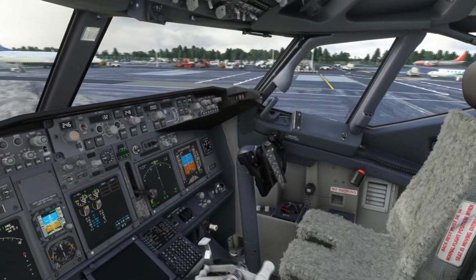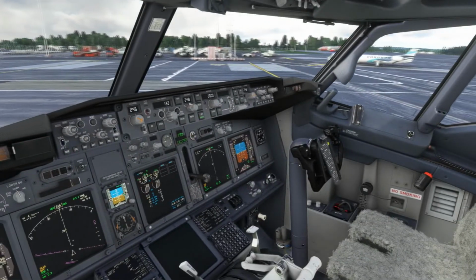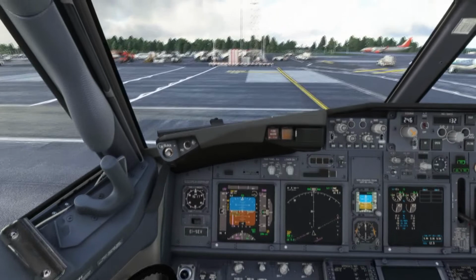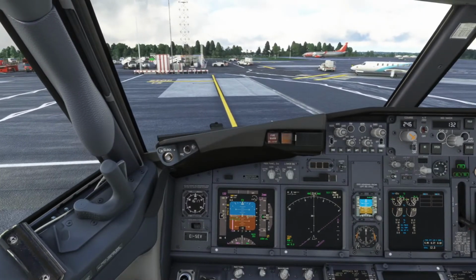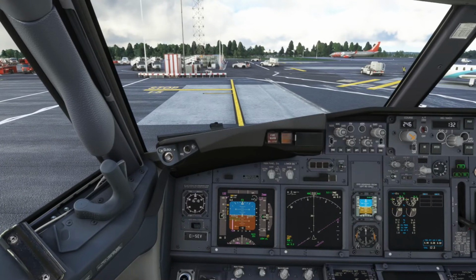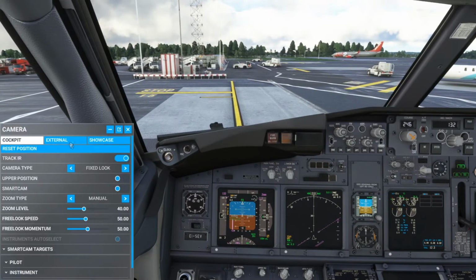I'm just going to give ourselves a bit of power. I have been on a 737 on this stand before many a time, so Newcastle, my home airport, so I've been privileged enough to fly through it quite a bit. And I've seen anything at the size of an A321 on this stand, so just stop myself there. What I'll do is I'll then go to the external view.